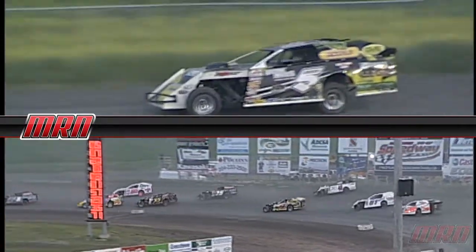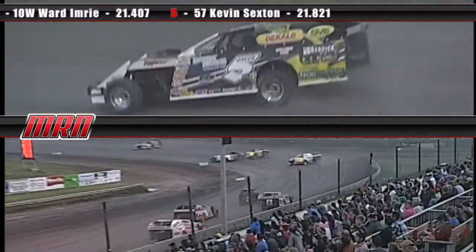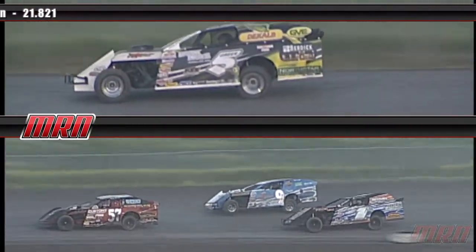In fifth spot, Kevin Sexton. Lee McRae driving the number 9. He's in sixth. Delane driving the 1R. He's up next. Oh, we got a little jockeying going on out in front here between 5, 6, and 7. And now 8. Carluck's making his way up there too.